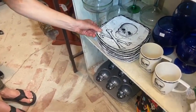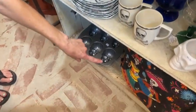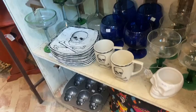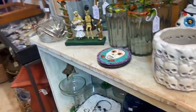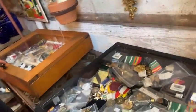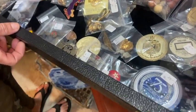Those are $8 each, $10 on the mugs, the pillow that lights up, if you need a nightlight, your margarita glasses, et cetera, you guys check those out. Coming on over here, we got our treasure chest, two of those. I was going to say something, but I'm not going to, about a treasure chest.